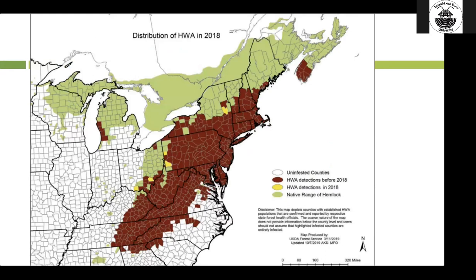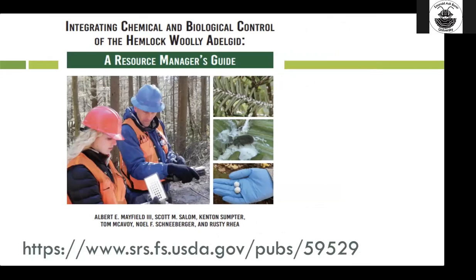So you can see that the distribution of the hemlock woolly adelgid pretty much stretches through much of the continuous distribution of the hemlock species. There's a really nice guide that was recently published by the U.S. Forest Service that has a lot of the details that you would ever need to manage the hemlock woolly adelgid. And a lot of the information that I'm talking about in this presentation, I obtained from this guide.